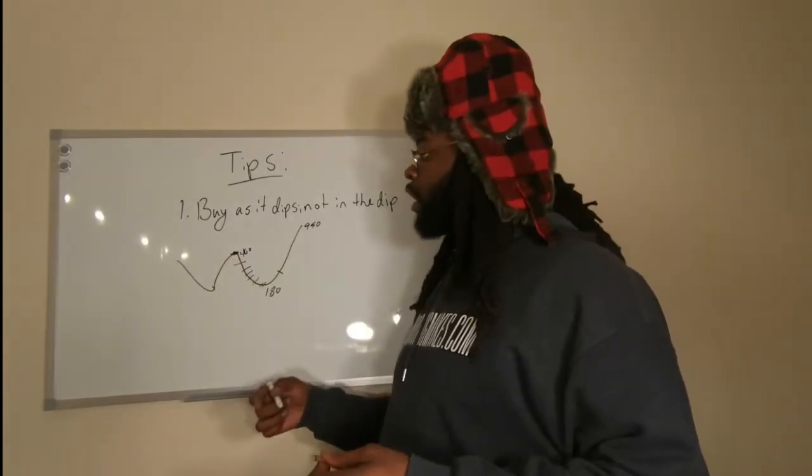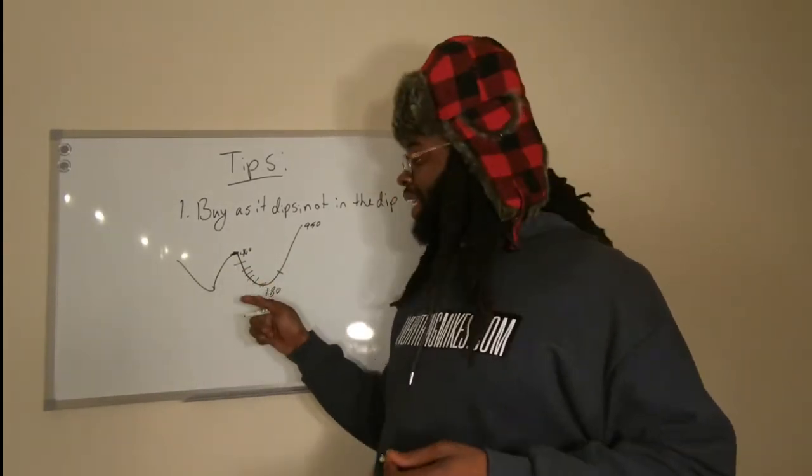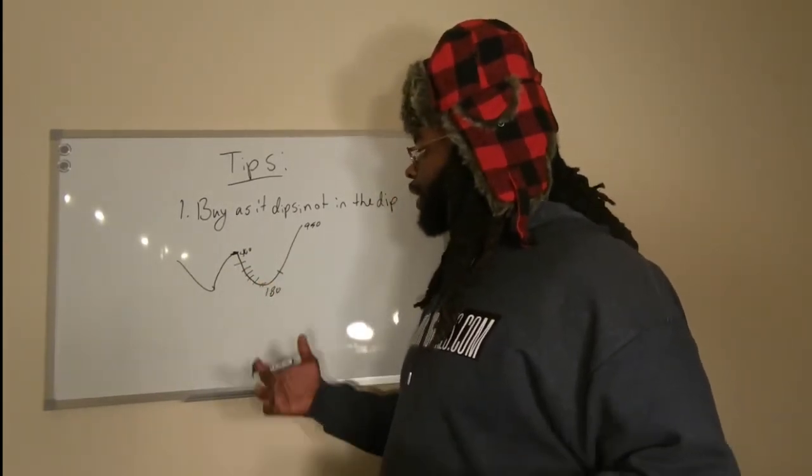This is why I say it's always best to buy a stock as it dips and not in the dip, because most of the time in the dip is too late.